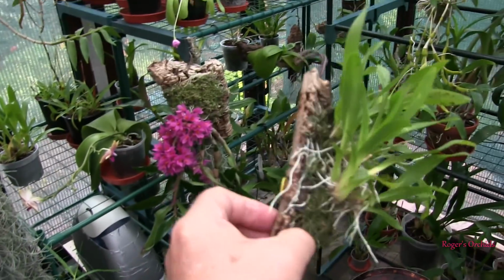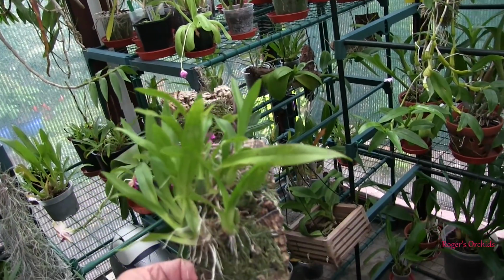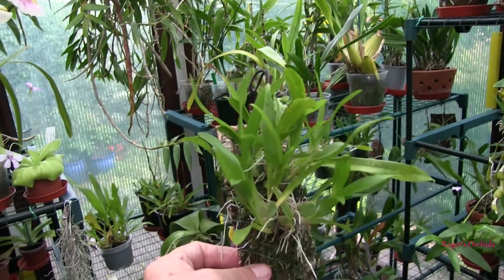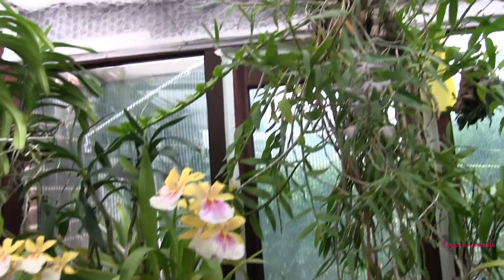And we've got 1, 2, 3, 4, 5, 6, one up the middle. There's at least 7 new growths on that plant. Yeah. So, you know, progress, good stuff. Don't only look at the problems, have a look at the good stuff now and again.